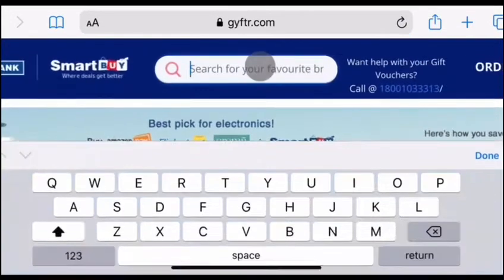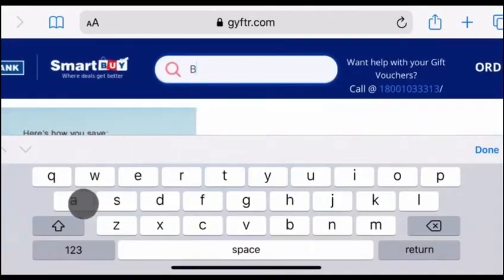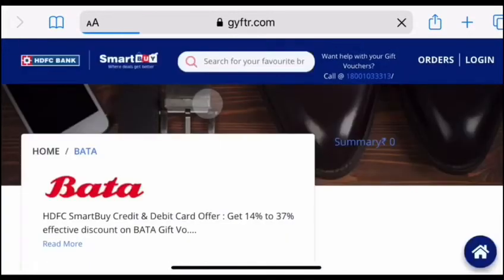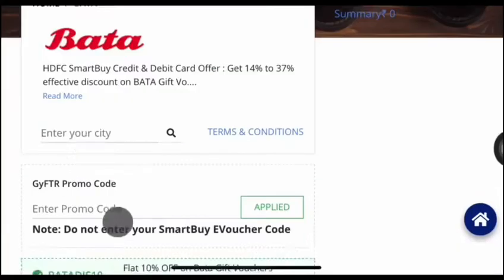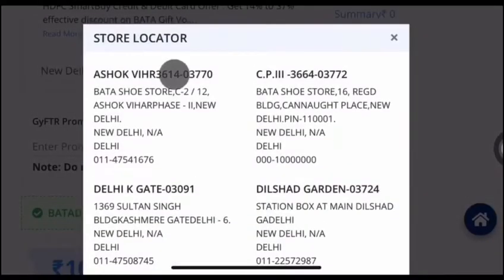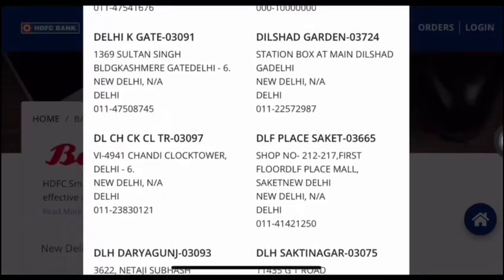Search the brand name in the search bar. Click on the brand name and the brand page will open. Click on the search bar and enter your city name. Click on the search button and the list of all the listed outlets in your city will open.